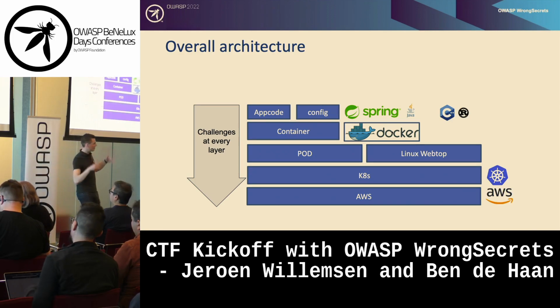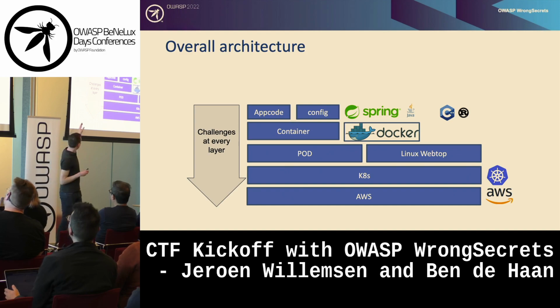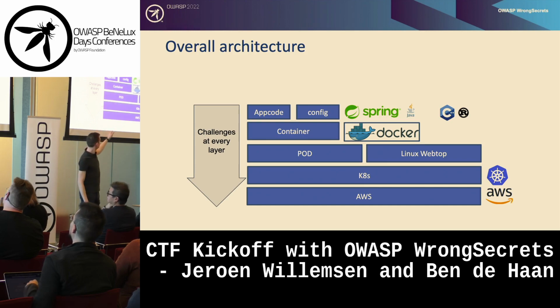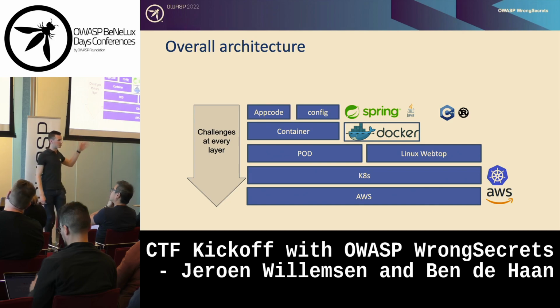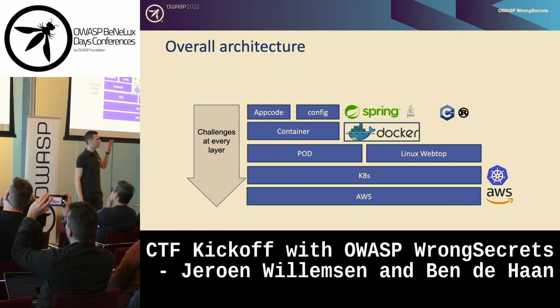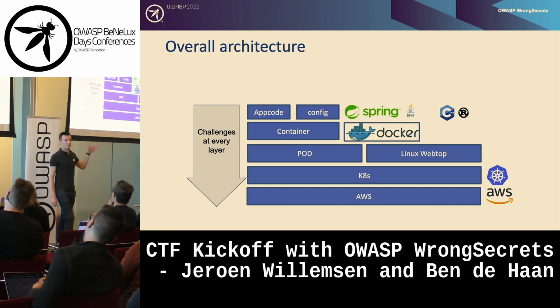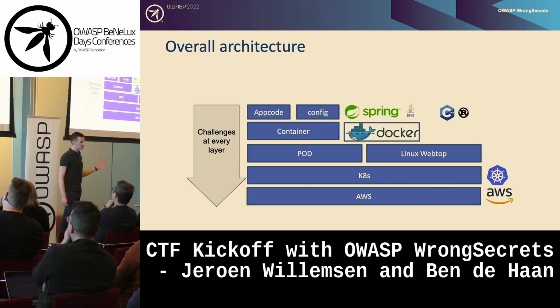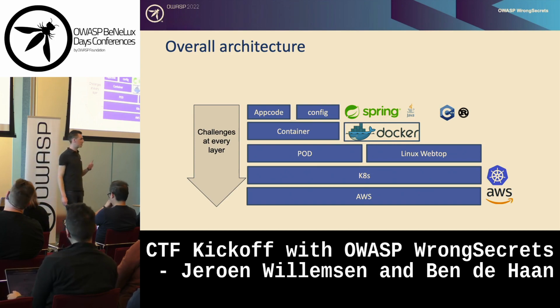If we look a little bit at the overall architecture, what will you see? What's underneath, I must say. There are challenges at every layer of the stack, and we have a stack composed of Java with Spring Boot. We have some binaries in there so that you can do some reverse engineering: that's C++, Rust, C, Golang, or Go, as you please. There are container-level challenges, mostly Docker and Kubernetes, and then we're running this on AWS. If you spin this up yourself, you can also run it in Azure or GCP. Today, we are using AWS.